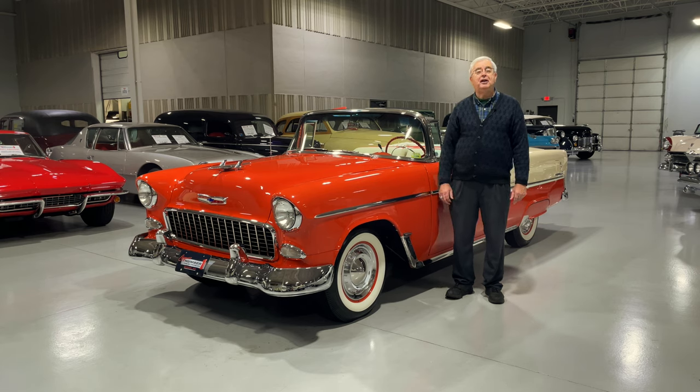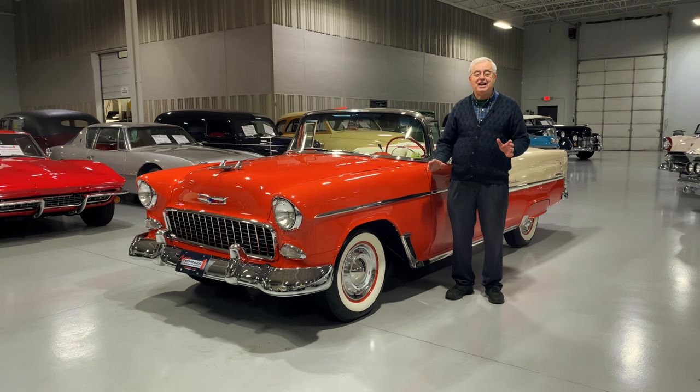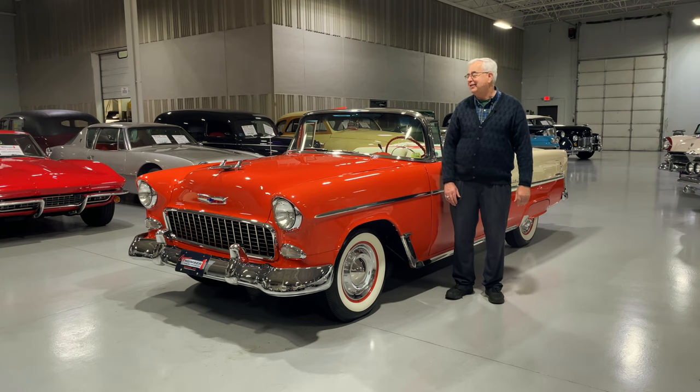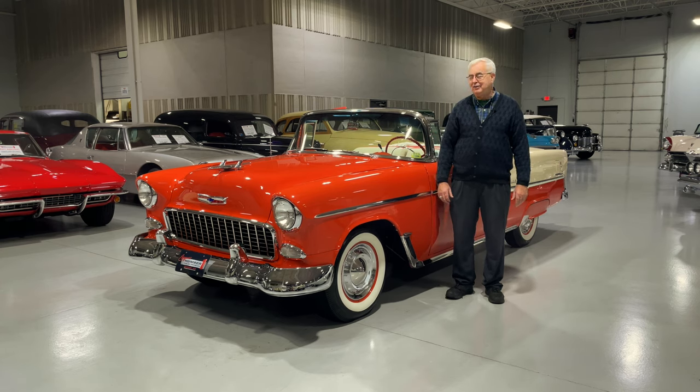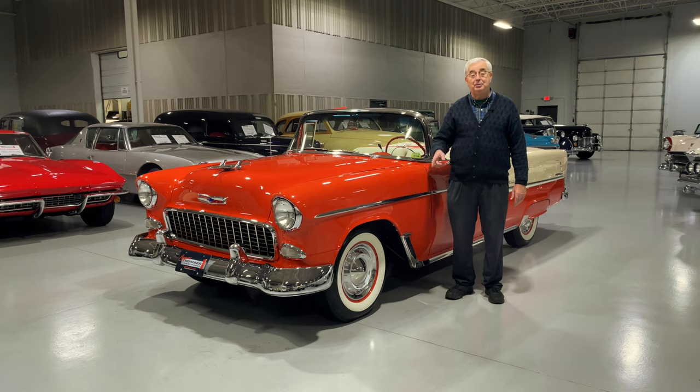Today we're going to talk about our latest arrival, the first V8 Chevrolet. Well, actually there was one in the teens, but the first one that everyone remembers, the 1955 Chevy Bel Air, and this is a convertible. Let me give you all the details in a minute.